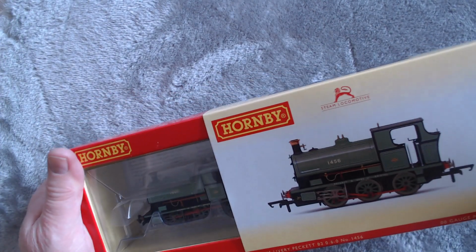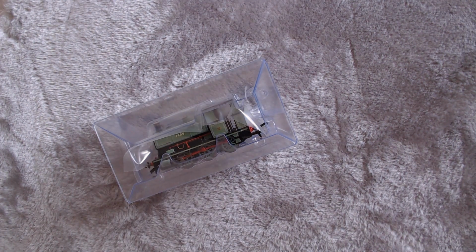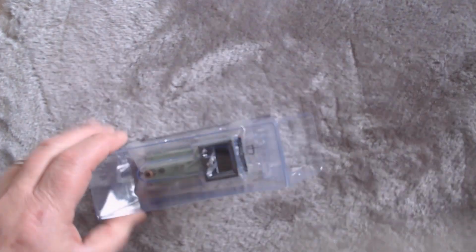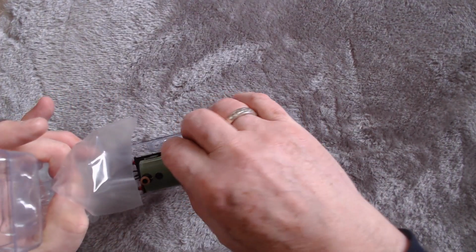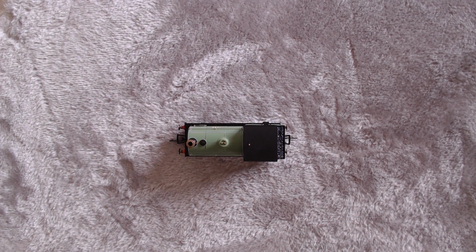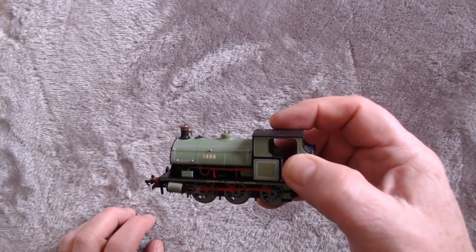Now all I'm going to do is get it out of the box. This did not want to come out of the box, but it's still not coming out easily. So there we go. Nice livery. Let's open it up and look a little more at it. These are wonderful little locomotives. The detail on them is superb. They have die cast, so there's a lot of weight in them. In fact, maybe I'll just get the scale out and we can weigh this thing.